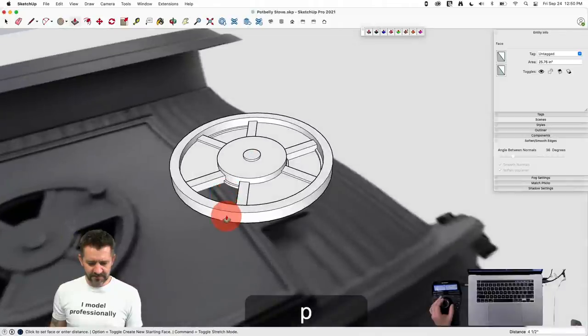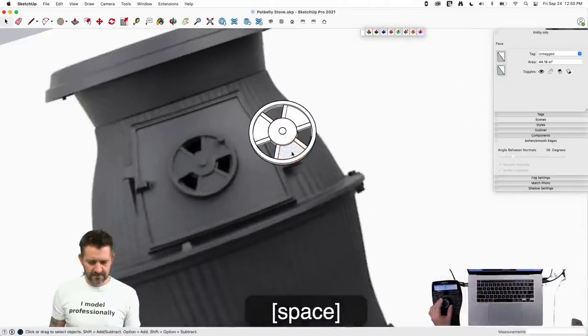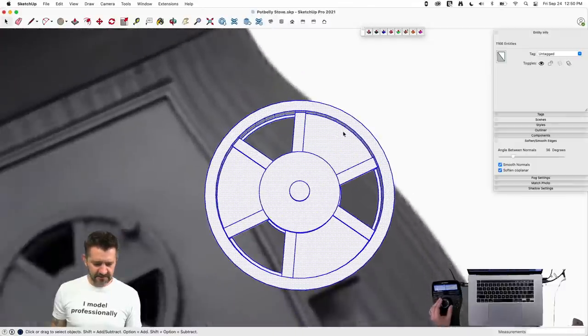I'm going to pull this back in. So Bill wants to know, if you weld the segments, do you lose the vertical lines when you push pull up? Yes. All right, one last thing. I got a little handle right here in the middle of this. Looks like it's actually in the middle.